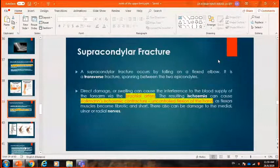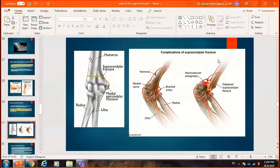So another injury that can happen near the elbow area is supracondylar fracture. Okay, and this is basically a transverse fracture that spans between the two epicondyles. Okay, so this is the humerus. And this is the supracondylar fracture, spanning between the two condyles, the medial epicondyle and lateral epicondyle. So between the two condyles, you can get supracondylar fracture.